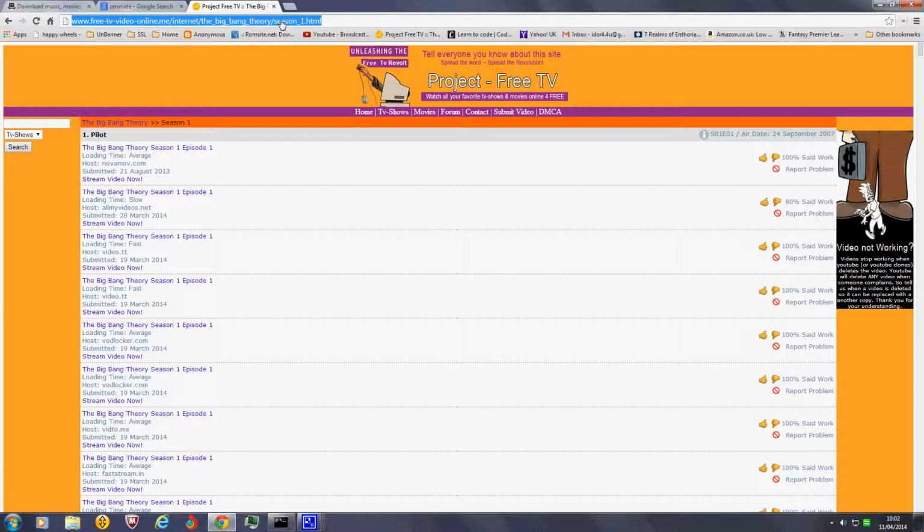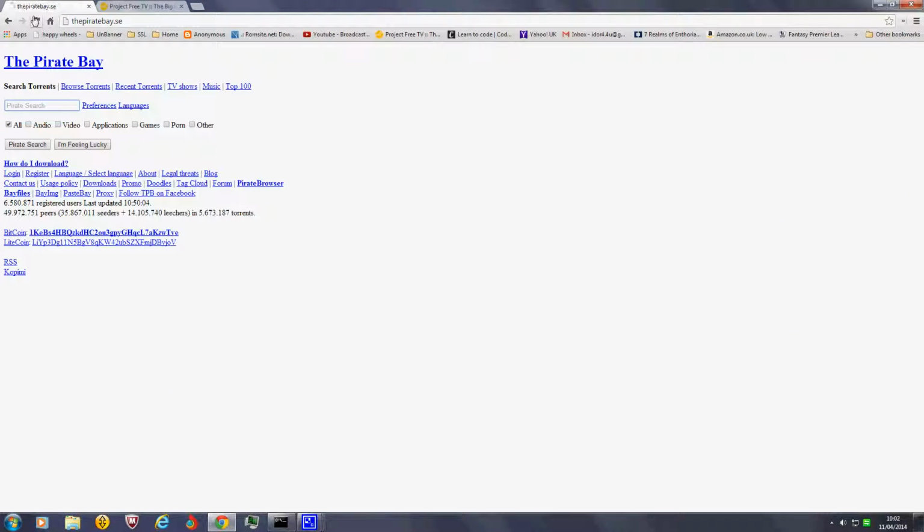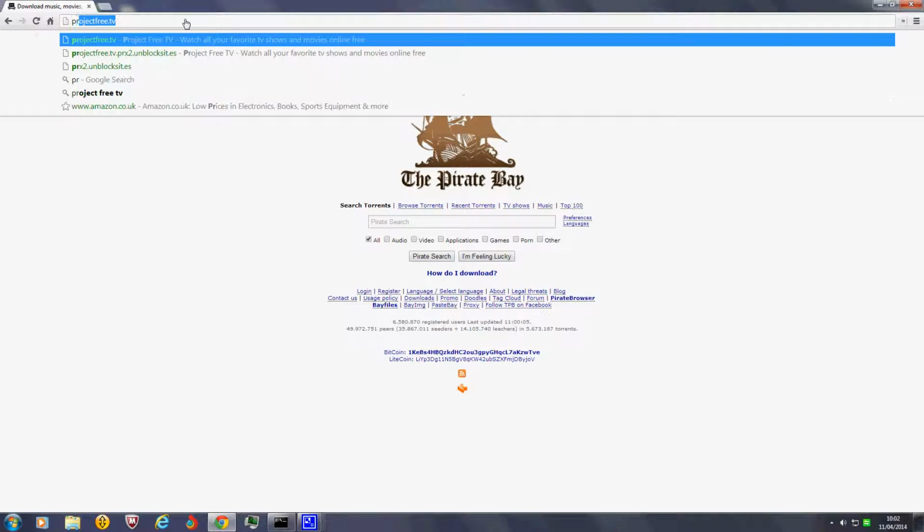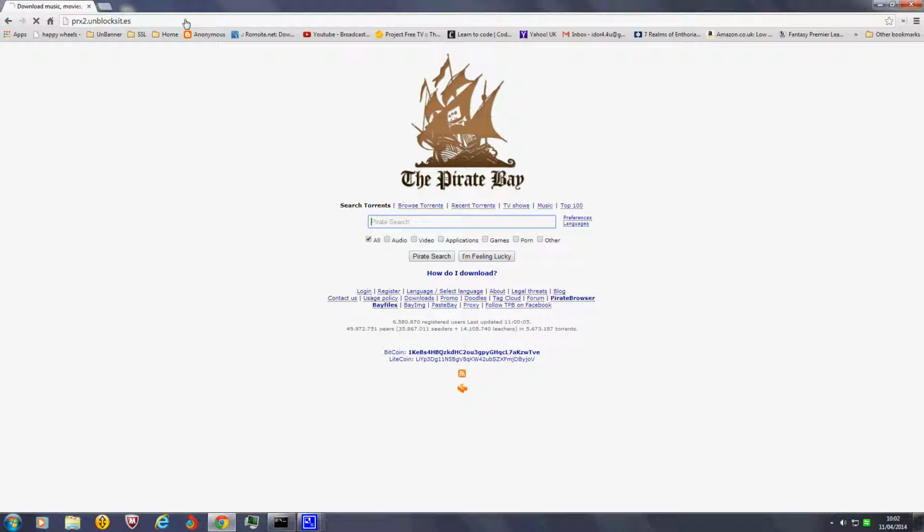Before I finish on the internet, if I just show you in Pirate Bay, there, perfect as it is. Just showing you what PRX2 is, it's like prx2.unblock.es. As you can see, it is an actual web page, but it's blank, for it is simply a server somewhere in the world. So that's what it is. That's done with the internet.